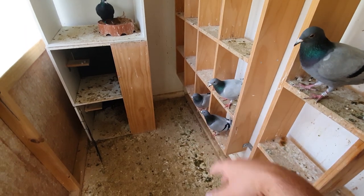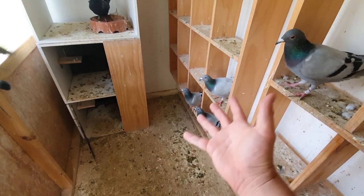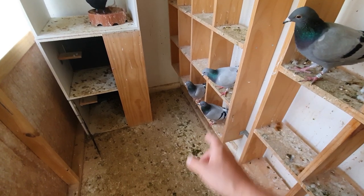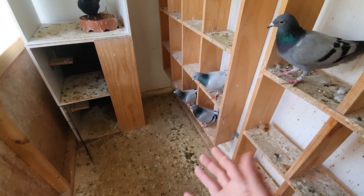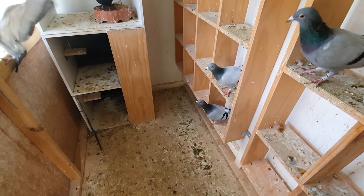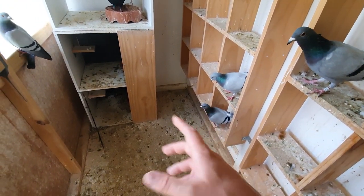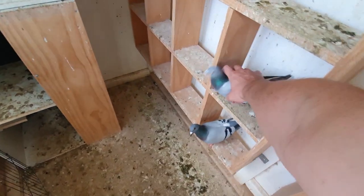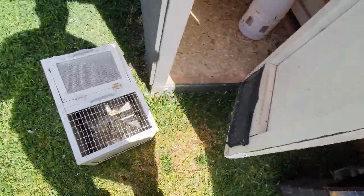So what we're going to do, we're going to grab him, take him out to the block now, and then we'll swap him around, bring the proper one back, and we'll see how excited she is when she gets reunited with a partner, because she does want to set on eggs again. So yeah, we'll do that and keep her happy.